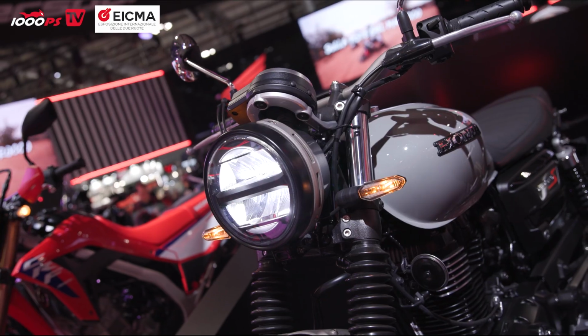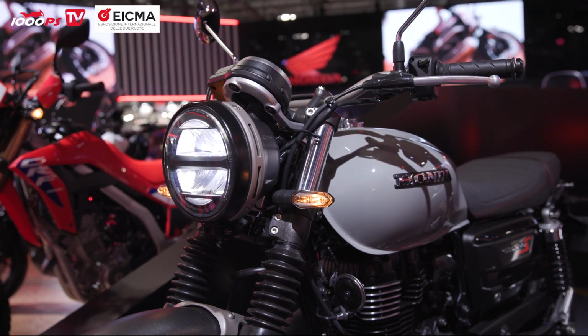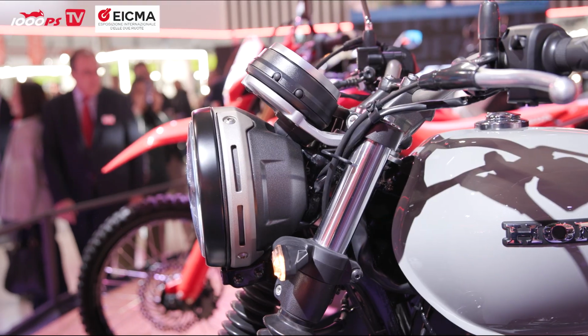At last, our cozy 1000 PS studio ambience matches a cozy motorcycle. Honda presents the GB350S, a retro motorcycle that wants to enrich the class of entry-level retros and, let me say, a successful mission in terms of retro.